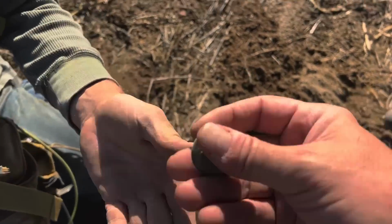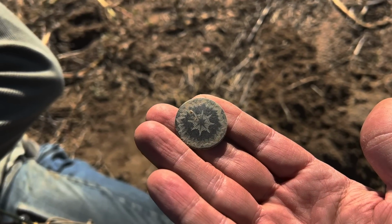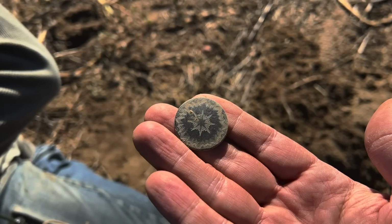Whoa. That is one of the best. Look at that design. Look at the etching. Holy cow, that is gorgeous. This is one of my favorite buttons I've ever found, Rich. Wow, I have to think that was all done by hand.